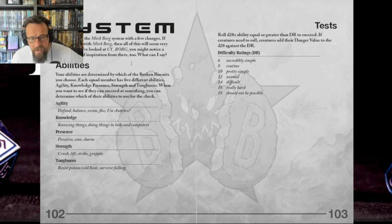So we have got 5 stats: agility, knowledge, presence, strength, and toughness. If you're going to make a roll, you roll a d20 and you add or subtract the plus or the minus for agility, knowledge, presence, strength, or toughness, depending on the test. So there's no skills in these sorts of games. It's just that: you run it with the 5 stats.